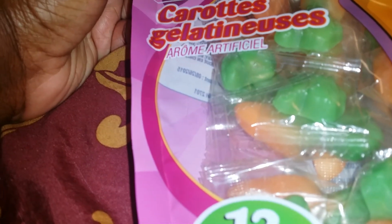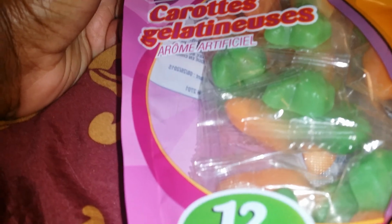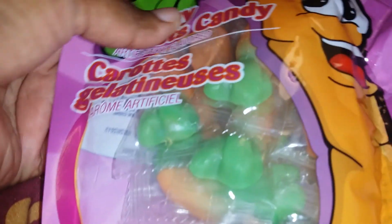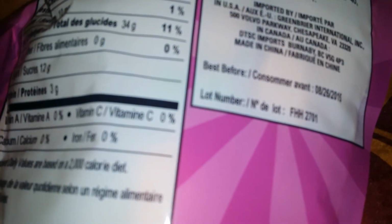And then I picked this up. I thought this was so cute. These are little gummy carrot candy, and I just thought these were cute. The packaging is cute, and you get 12 in here. It's something that I think she would like. She likes gummy candy or whatever. Why did I pick up two anyway?